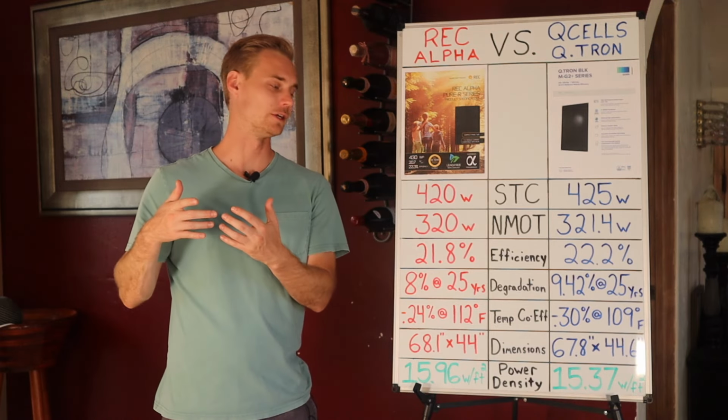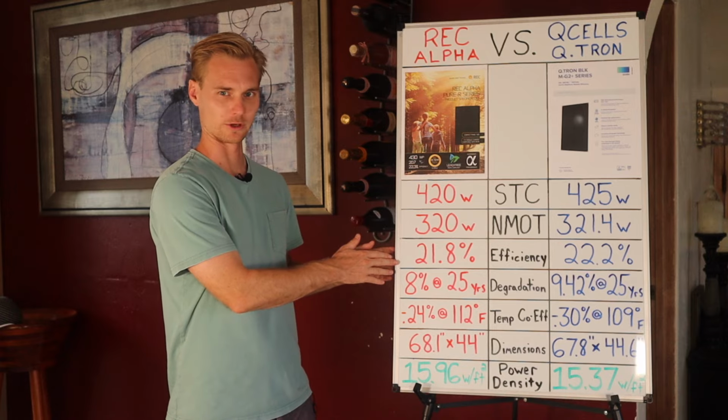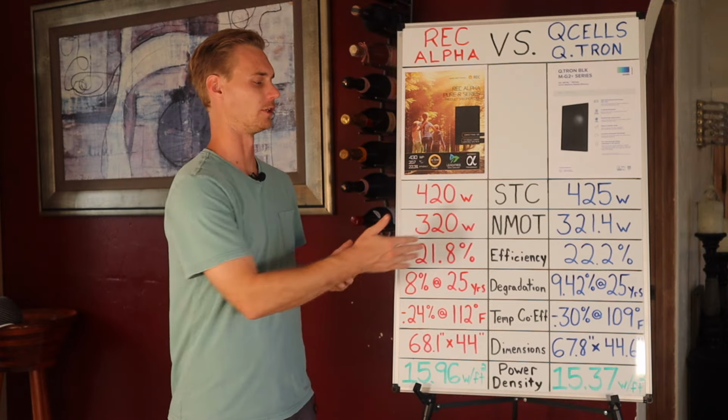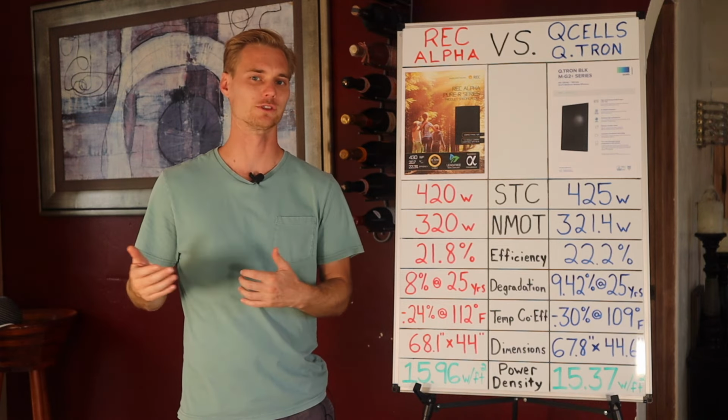which is ultimately how well the light is converted to electricity. You could say 21.8% of the light is converted to electricity and 22.2% of light is converted to electricity. That's ultimately what the efficiency means.